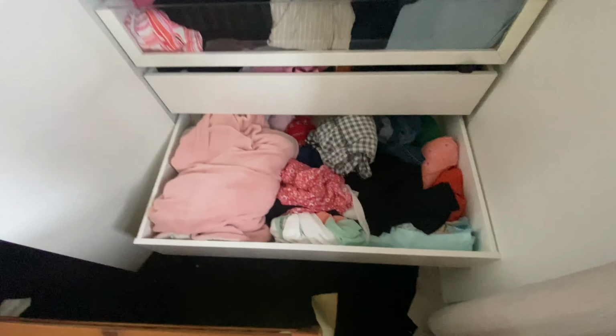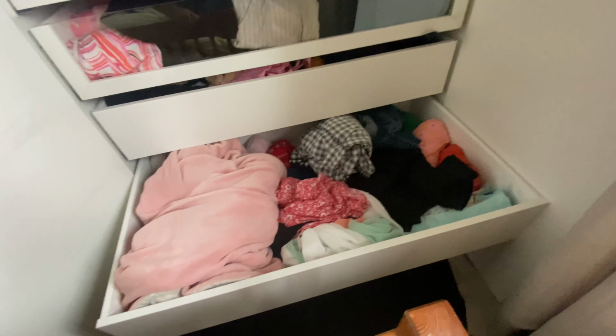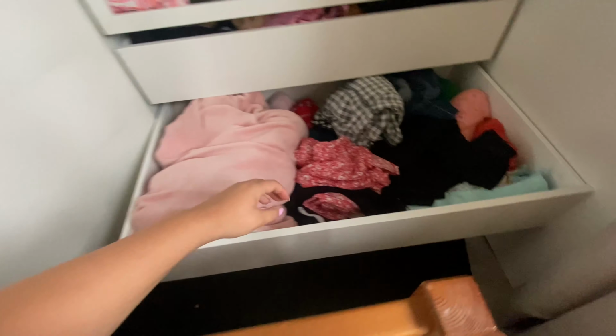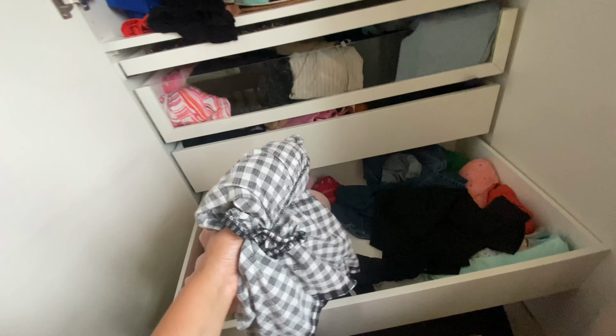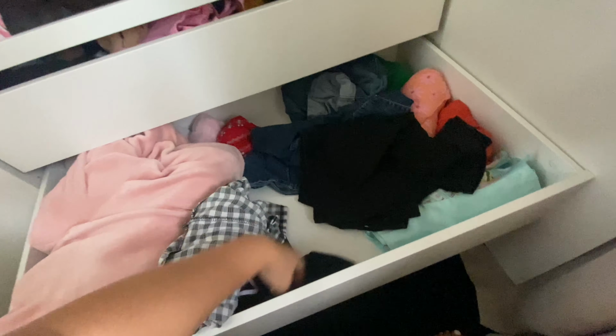This is like my overly summery stuff, like when it's a heat wave. But to be honest, we've had a heat wave and I haven't worn any of this stuff. This dress I hate. It's really cool, but I don't like it. And I actually think a lot of these just aren't really me anymore. That I will keep, although I'm not even sure what that is.